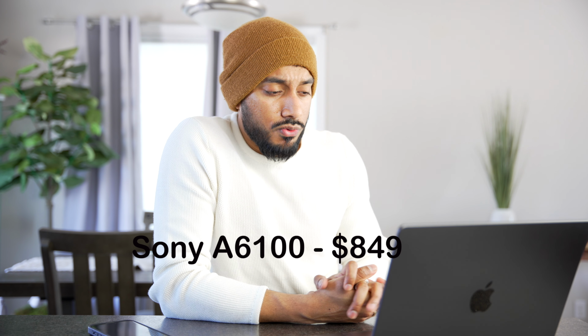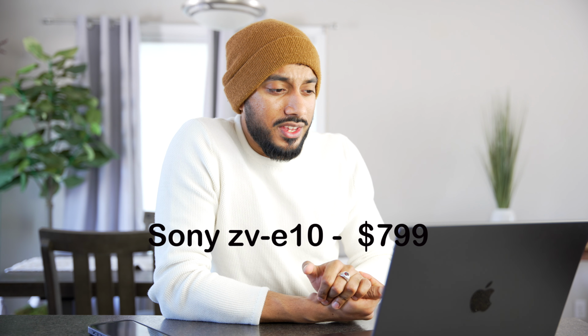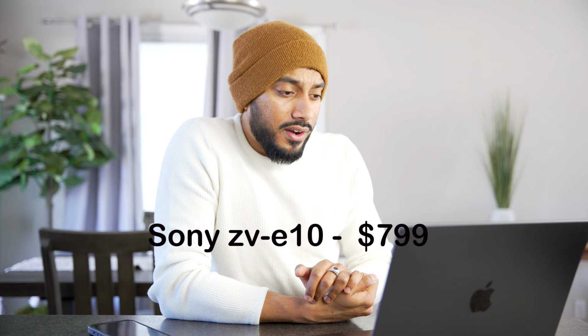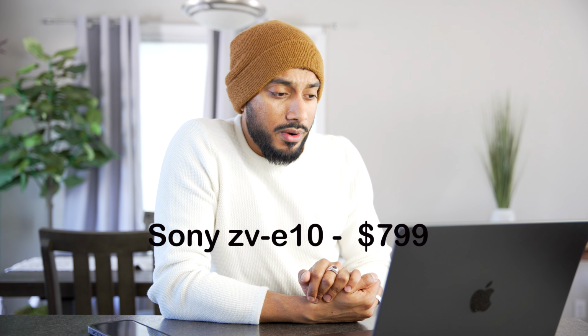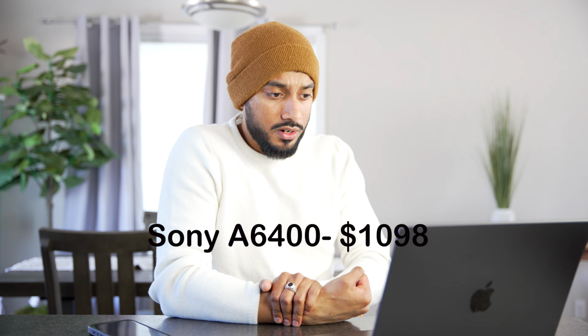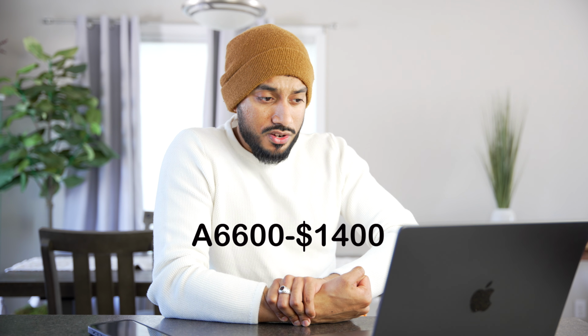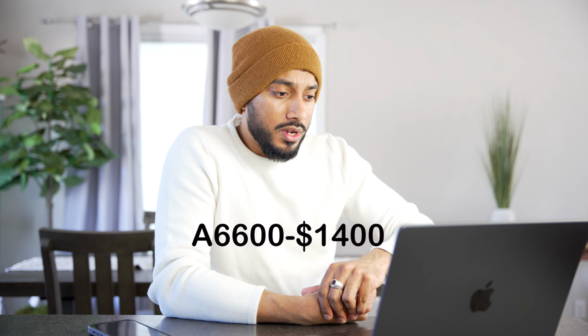Starting with the Sony cameras, the Sony a6100 going for $849 Canadian. That's a crop sensor camera. The Sony ZV-E10, that's kind of a run and gun shot camera. I think it does record 4K, going for $799 Canadian. The Sony a6400, crop sensor, $1,098 Canadian. The Sony a6600, Sony a6000 lineup, a $1,400 camera. So these are all great for autofocus systems and photographs.